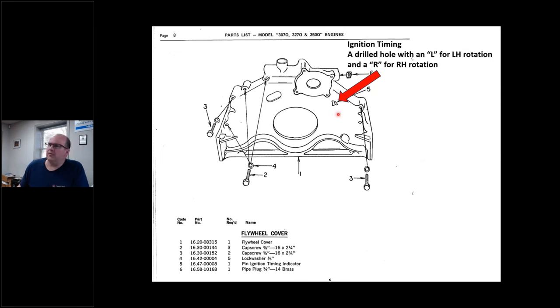Here's a picture of that timing cover. There's where the pointer is, okay? And I already told you that. There's a drilled hole in there with an L and a drilled hole with an R. And normally I take a red marker once this engine's painted up or something, and I mark that, and that's your timing marks. You know, there's no other mark on this thing except that. Not real friendly, okay? But that's just the way they did it, okay?